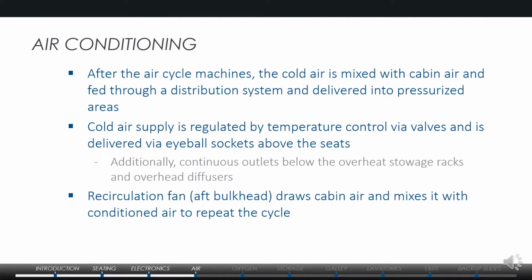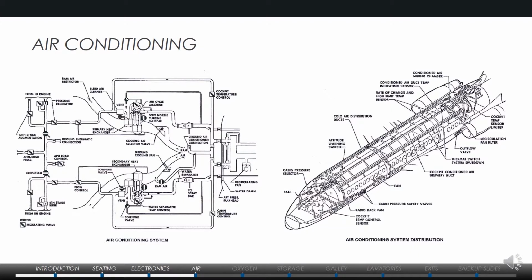After being brought to ideal conditions, the cold air is partially mixed with the cabin air in order to achieve a desirable supply temperature. It is subsequently supplied to the cabin occupants via a supply system ending in a series of eyeball-type sockets above the seats. The cycle is repeated when the air gets warm and is mixed with the cold air coming in from the air cycle machine. The delivery system is here pictured in both schematic and 3D form.